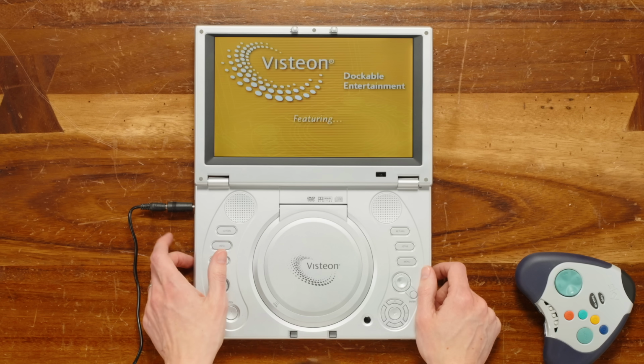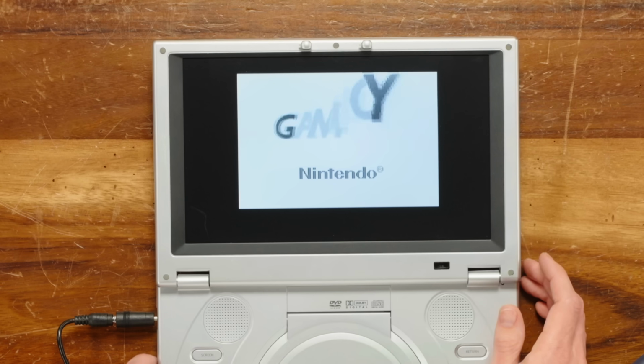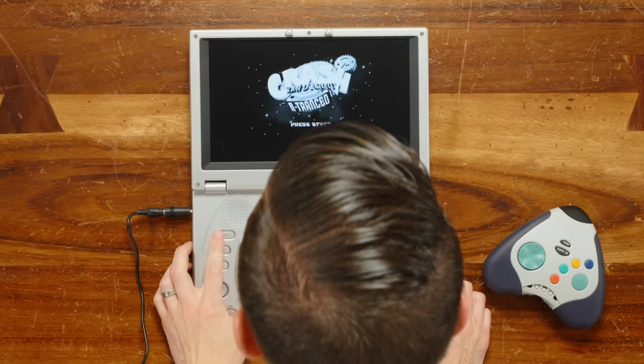It's supposed to work, right? I saw pictures. It should work. Oh, Dockwell Entertainment featuring Game Boy Advance. Oh! Game Boy Activate, baby! Oh, there we go. Okay. First of all, Crash Bandicoot music slaps so good. Why is it black and white? That is a great question.